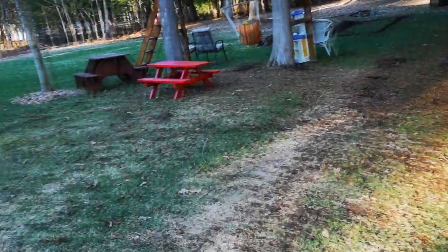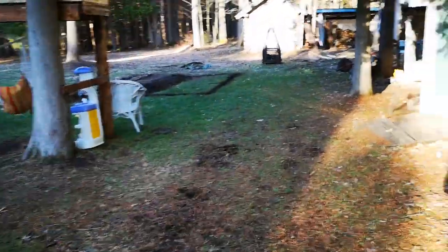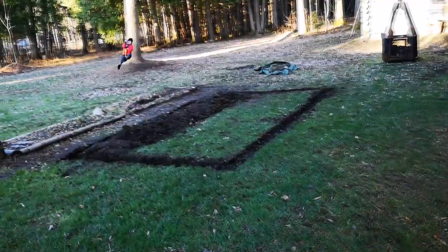End of April and we're still getting some frost, so that's not expected to stop for another 2 weeks at least. Mid-May is when we're supposed to get the last frost. So, but here's what we were able to do yesterday.